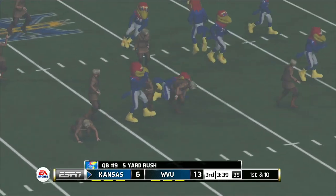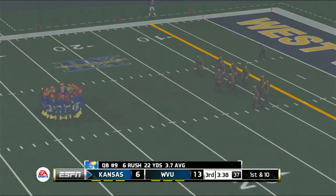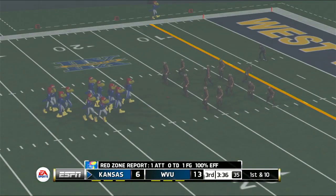Tackled after a decent pickup. Gaining four on the play. First down, 10 yards to go. Ball on the 18-yard line.